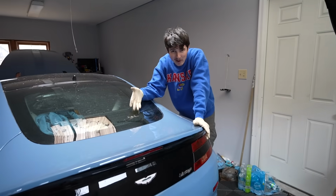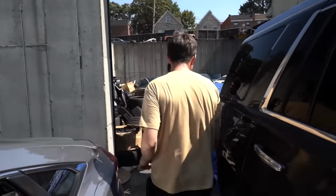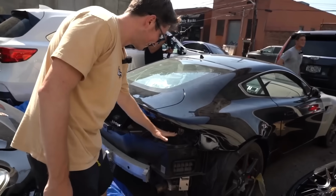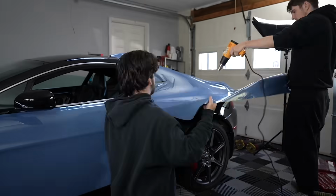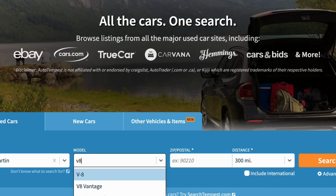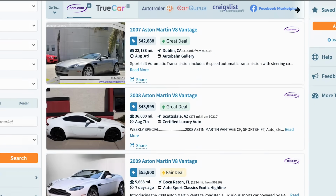My abandoned supercar. And I bought it because, well, it was really cheap. And that's because it was sitting at a body shop for 15 years untouched and couldn't even move under its own power. Over the past few months, we've been rebuilding it in an attempt to get it back to its former glory for cheaper than it would cost to buy one used. If you look on Auto Tempest, you can see that these cars in good condition go for $50,000. So that's the budget we're trying to stay in.